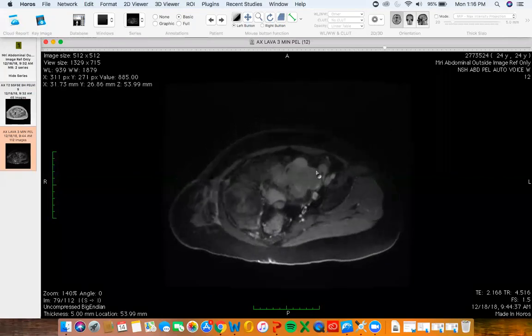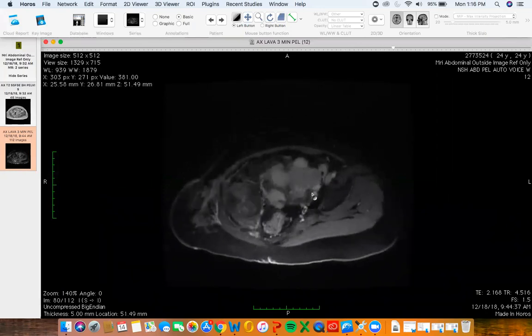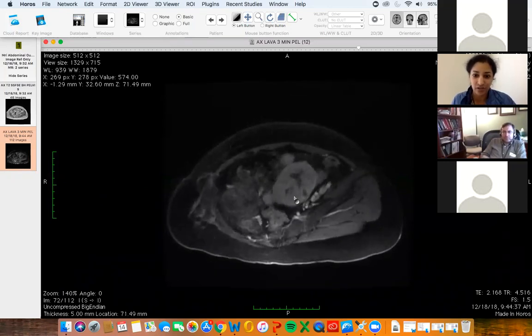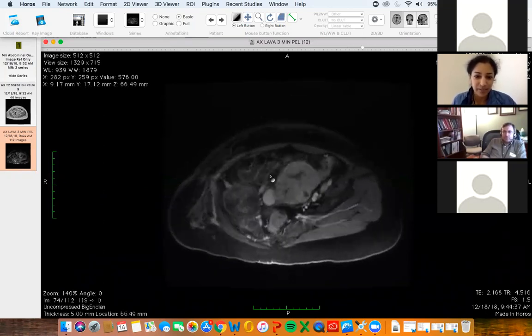Whereas this other lesion that was more T2 gray has more peripheral enhancement. And this is a feature that's seen more commonly with malignant peripheral nerve sheath tumors. So we were concerned that even though these two might just be run-of-the-mill neurofibromas, that this would be an MPNST, or malignant peripheral nerve sheath tumor. And we biopsied this lesion, and that's what it came back as. MPNST/sarcoma.